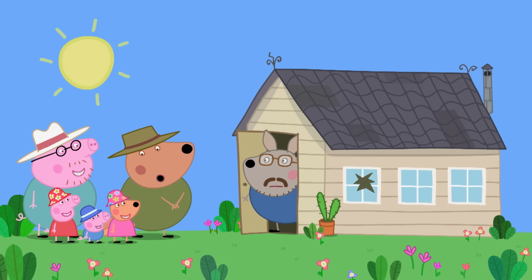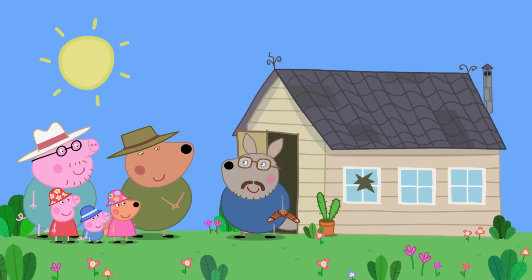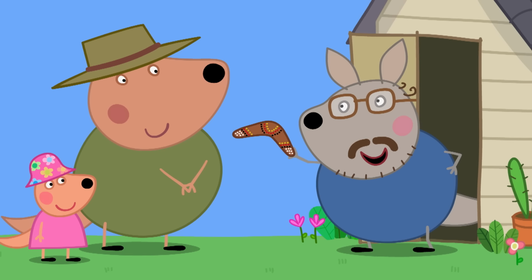Hi, Mr. Wallaby. I was just teaching these kids how to throw a boomerang. Sorry about your window. Well, there's no worries there, mate. What's a broken window between friends? Mr. Wallaby is a very nice neighbour. Don't let it happen again, though.